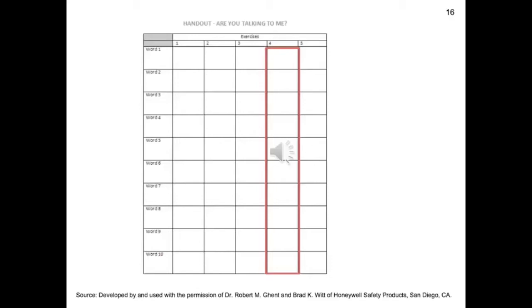Was it easier to make out the words? This audio was an example of no hearing loss, with a man saying 10 words with no background noise. Now, let's play the final audio file. Write down what you hear in the final column.